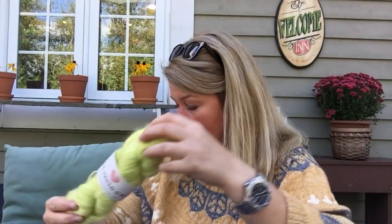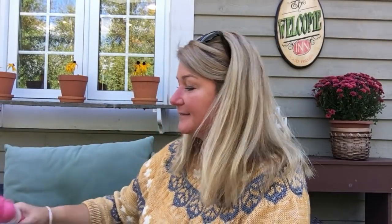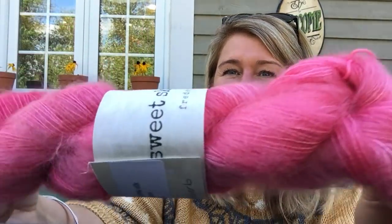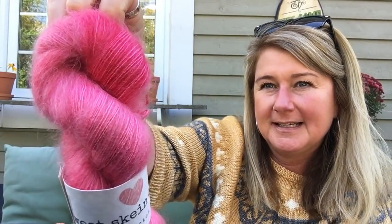Wicked. Being Boho. Sweet Sage. I Love You a Latte. And this is my favorite. Rhubarb. It really got a nice true rhubarb pink color. So anyway, there's some little fun special things.